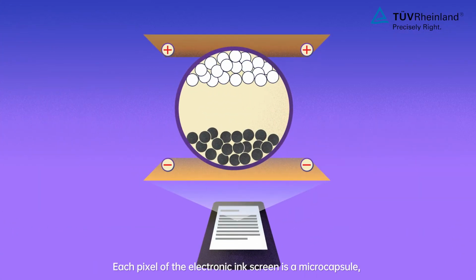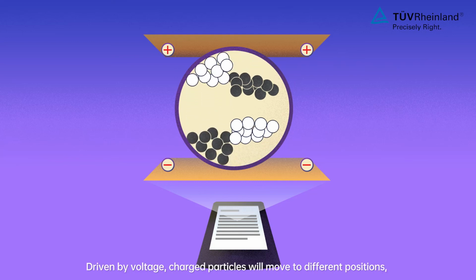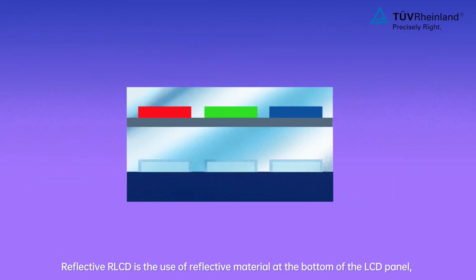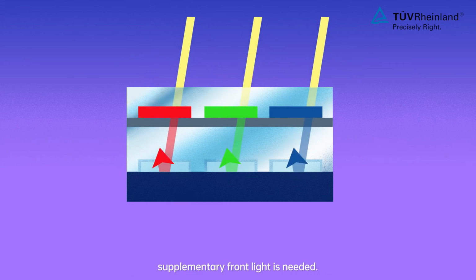Each pixel of the electronic ink screen is a microcapsule, which is charged particles with different colors. Driven by voltage, charged particles will move to different positions, showing different colors and grayscales under the reflection of ambient light. Reflective RLCD is the use of reflective material at the bottom of the LCD panel. When the ambient light is sufficient, it uses specular reflection of light to display. But if the ambient light is not sufficient, supplementary front light is needed.